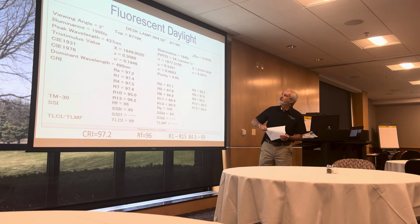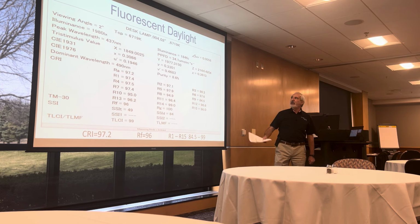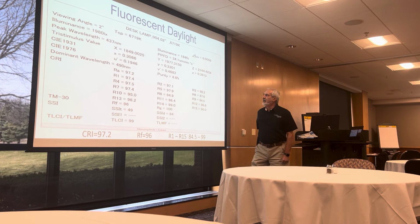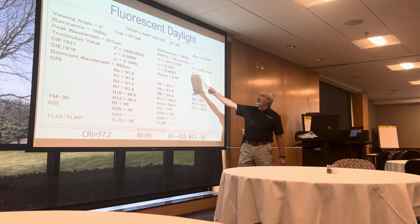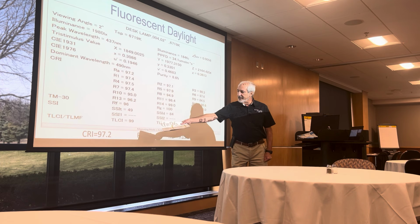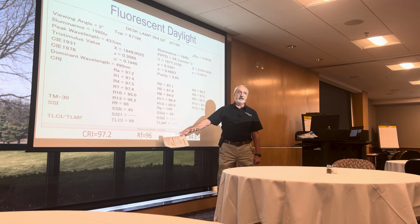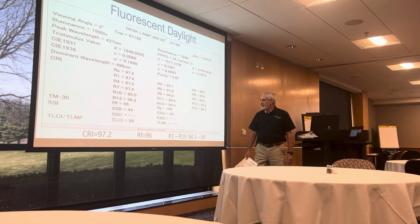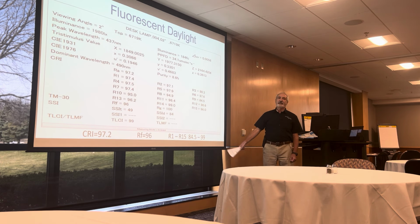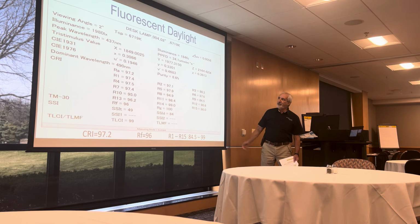Right off the bat, on these fluorescent lamps, these are bulbs right out of the box, right from the manufacturer. The color temperature is 6719 Kelvin up here. The illuminance is kind of high on it. Color rendering, 97.2, not bad. The color fidelity, 96, not bad. And the colors R1 through R15, about 84.5 to 99. That was at the far right edge of the color comparison on the TM30.